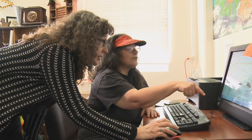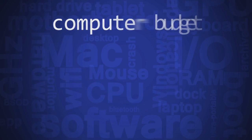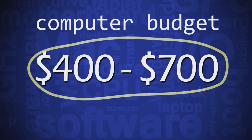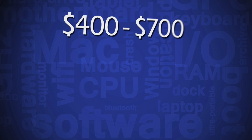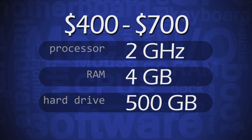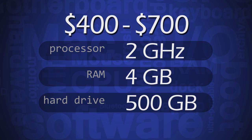You also need to do a realistic assessment of your budget. You should be able to buy a good all-around desktop or laptop for $400 to $700. But if you have specific needs, the costs can increase quickly. You should compare systems that have a minimum 2 GHz multi-core processor and at least 4 gigs of RAM. A 500 gig hard drive is a minimum size to store your pictures, videos, and documents.